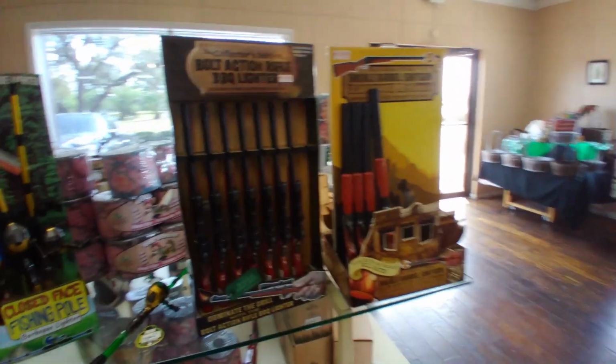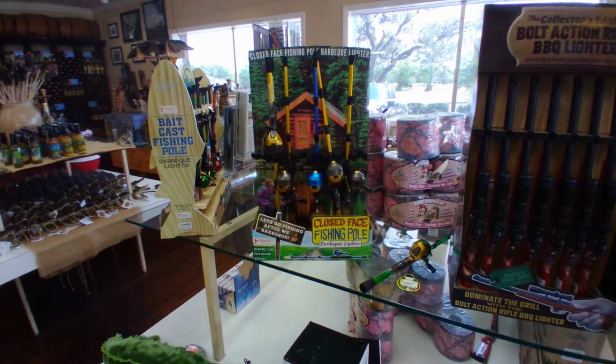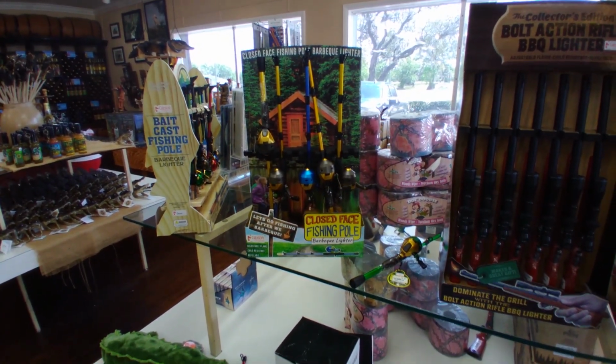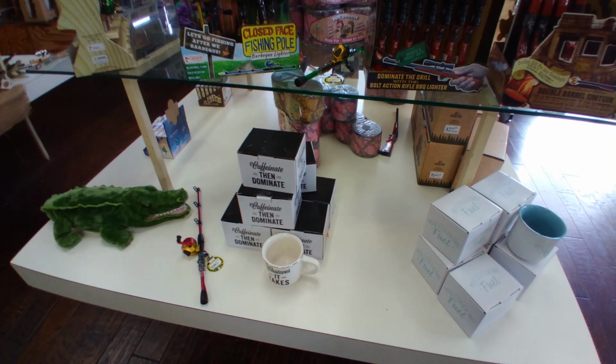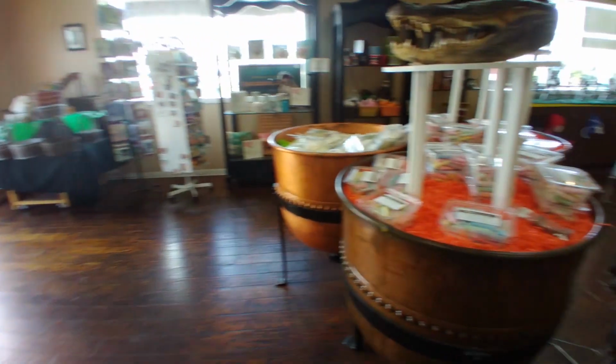Oh, look at that. Bolt action rifle barbecue lighter. That's cool. And one shaped like a fishing pole. That's awesome. Hopefully I didn't rush through this too fast.